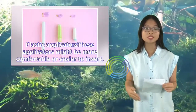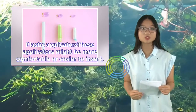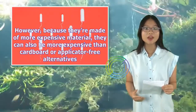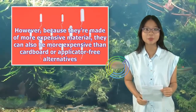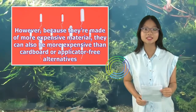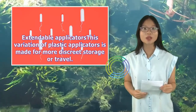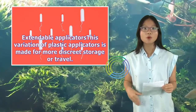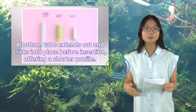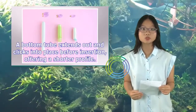Plastic applicators. These applicators might be more comfortable or easier to insert. However, because they're made of more expensive material, they can also be more expensive than cardboard or applicator-free alternatives. Extendable applicators. This variation of plastic applicators is made for more discreet storage or travel. A bottom tube extends out and clicks into place before insertion, offering a shorter profile.